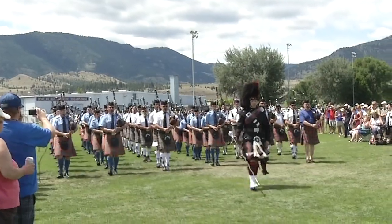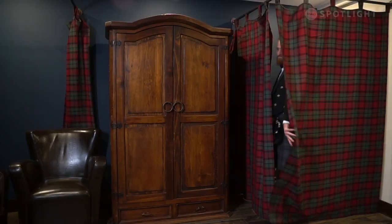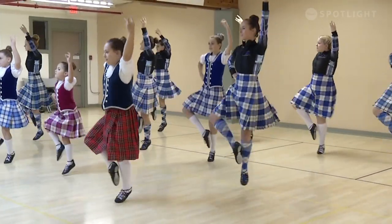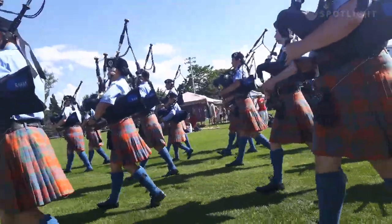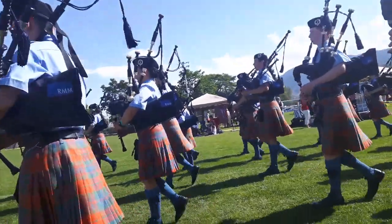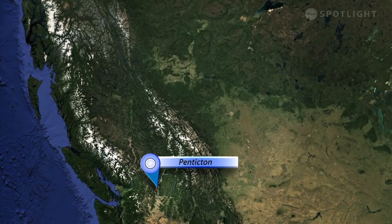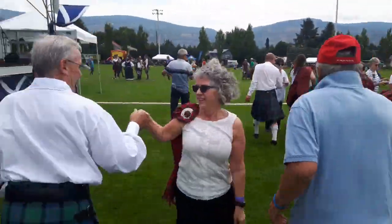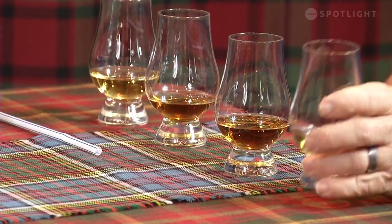Ah, bonnie Scotland. From historic battles to guard the Highlands, to putting on your Scottish finery and dancing to celebrate the win. You could be in Scotland, but journey with us to a place nay so far from home, to Penticton, British Columbia, to experience the wonder a world away, where there are sights and sounds and tastes of Scotland.